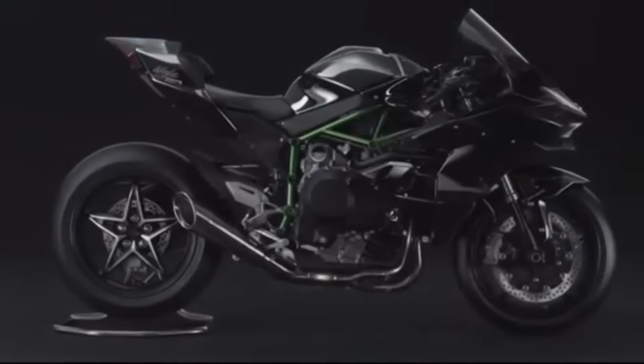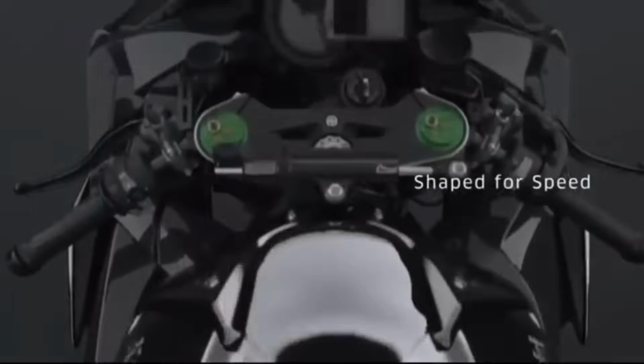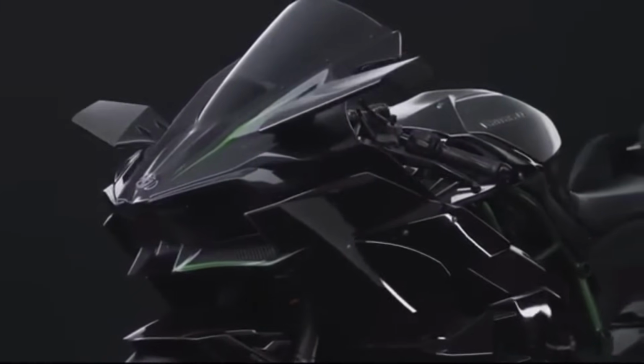The H2/H2R's engine isn't just the best in the world right now. It's the benchmark for what's possible when a company decides to break all the rules. And it sits proudly at the top for a reason. No other production engine even comes close.